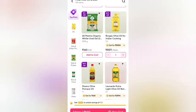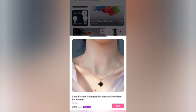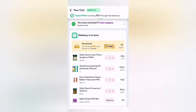Okay, you have all categories here on Zepto being added. As you see in the picture, from A to Z shopping you can go for Zepto. You have jewelry. You can add to cart if you want. Once you add to cart all the items, you can click on cart. Okay, once you click on cart, you see here a Zepto Diwali gift box would be added to the cart as shown in the video.